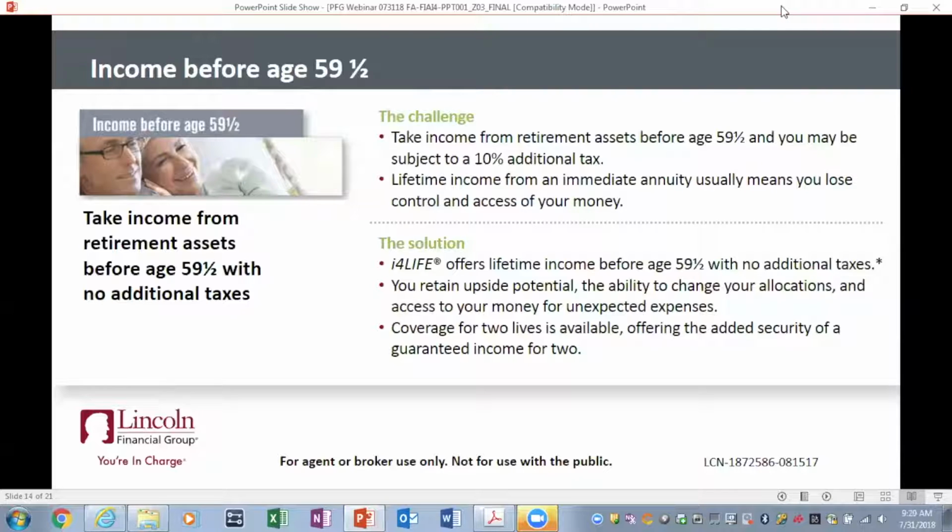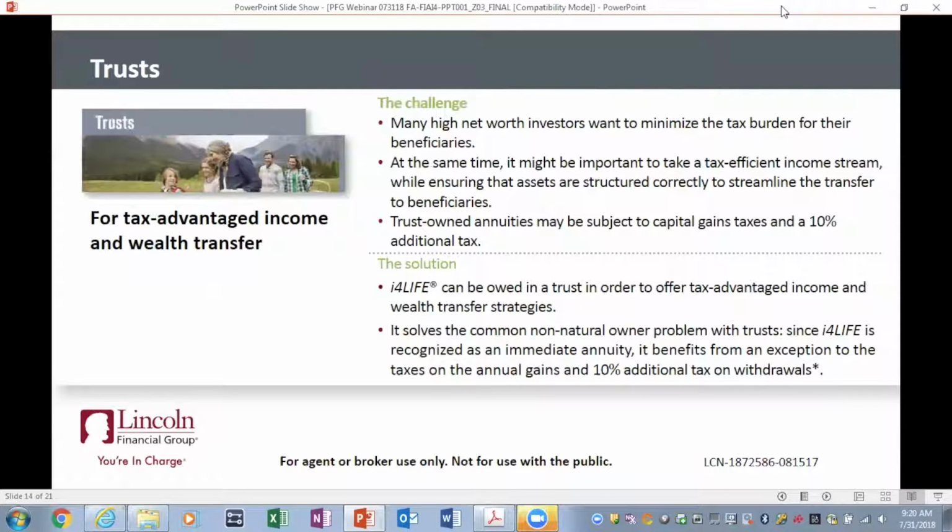Now, we talked about joint income coverage for 2 lives is available even under age 59 and a half. So if you have a couple that are retiring early and they want to create that joint income, we can help and help minimize that tax impact again.